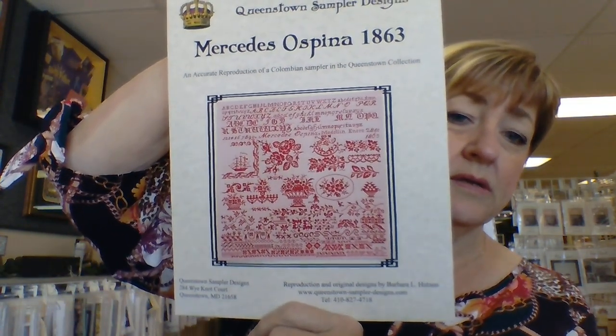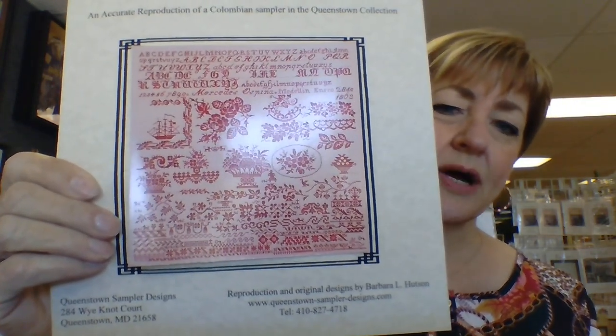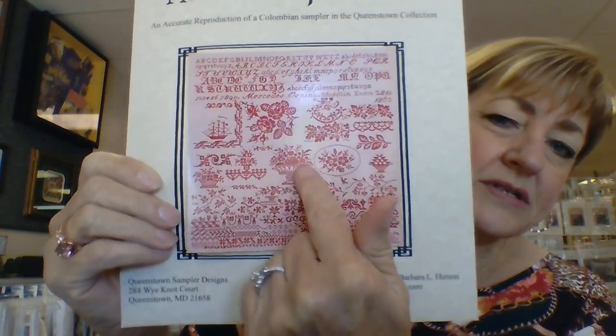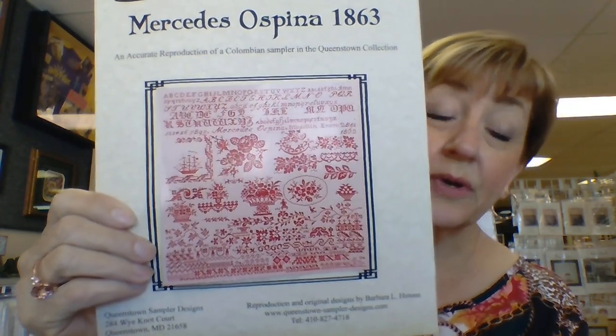Today, the chart of the day is an older one. It's a red sampler from Queenstown Samplers. It's called Mercedes. I'm going to guess on the last name, Mercedes Ospina, 1863. It came out I think in 2015. But I think it's a very pretty red sampler. Didn't get a lot of notice in the shop when it came out. But love this in the middle. It's got a nice boat over here. Yeah, I like the letters. I think it's really pretty.